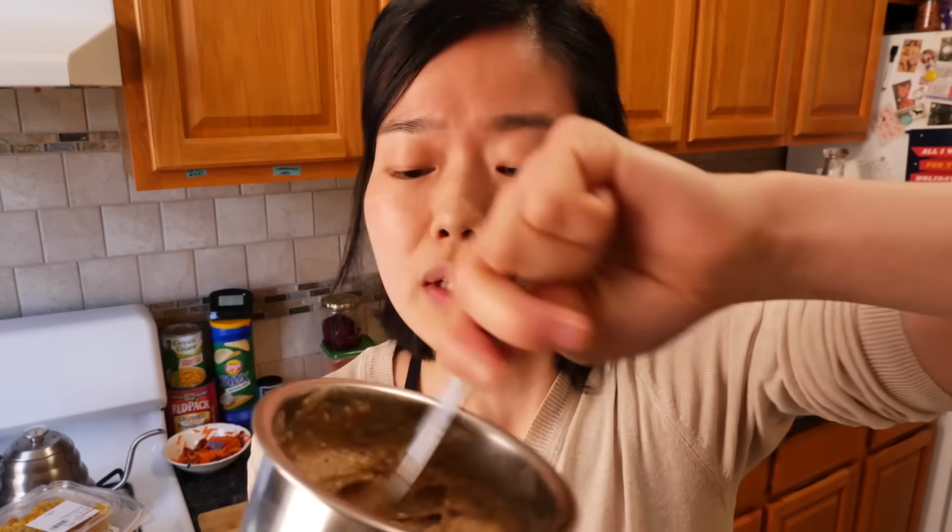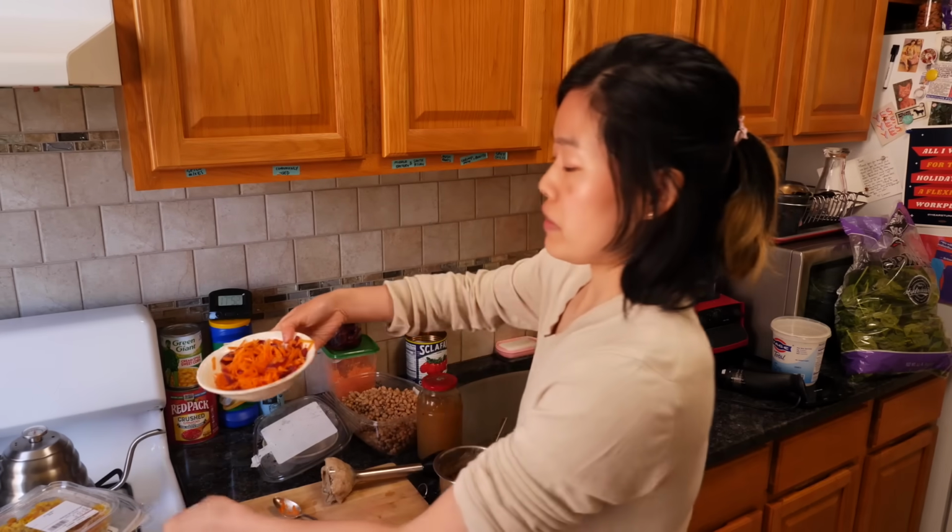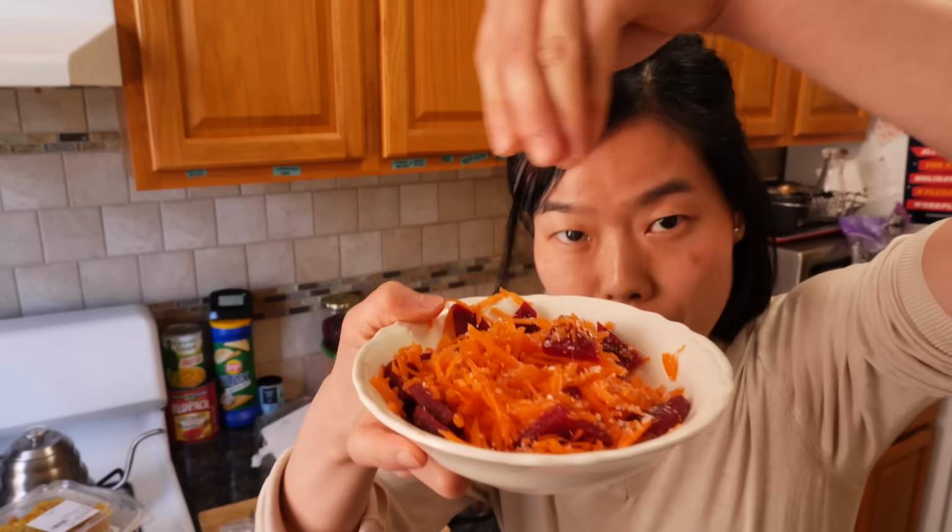Sometimes when it comes to cooking, all you need is a little more salt, maybe a little more sugar. Just back to the basics, but more of it, you know? Yes. And speaking of salt, I think we really need to salt our carrots and beets. Every component of the salad needs salt.